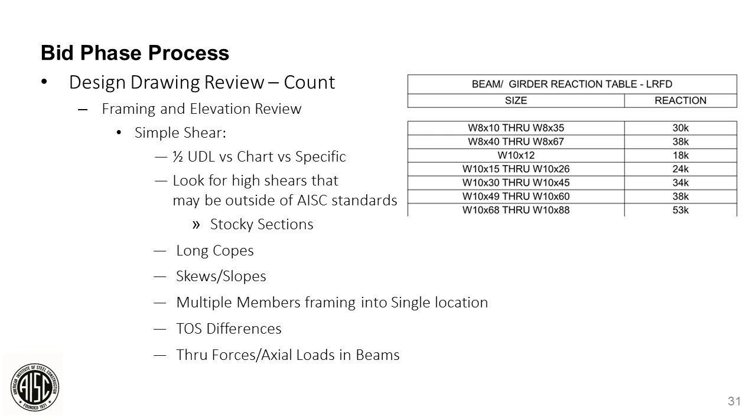We'll also start looking for shear loads that will put designs outside of the standards provided in the AISC manual. A lot of times this could be stocky sections that may have been designed like that to reduce story height, or beams that possibly have long unbraced length. These stocky sections end up with limited room for connection materials in the web. Also keep an eye out for beams with long copes, skewed beams, sloping beams. All of these will typically require their own specific designs.